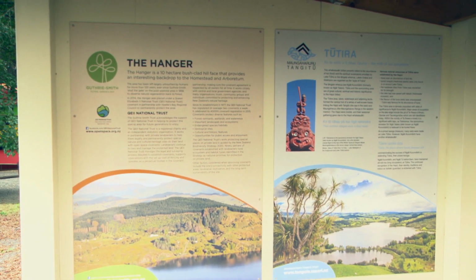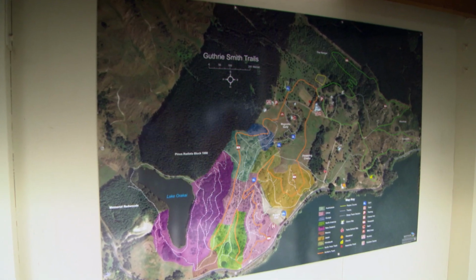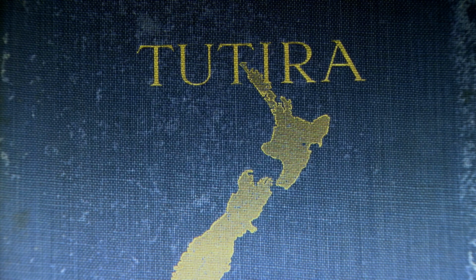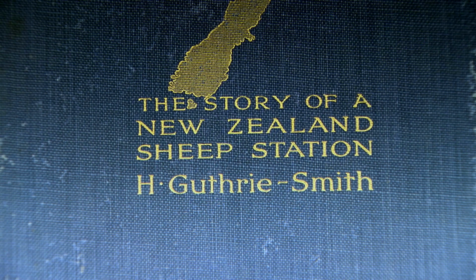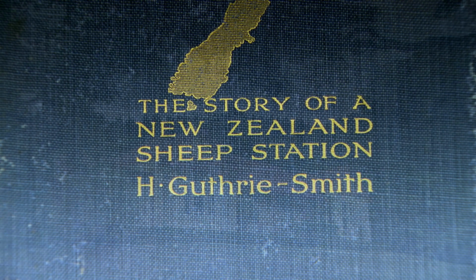The property was originally owned by Herbert Guthrie Smith, and he had about 20,000 acres to start with, and he leased further land. At its maximum, he was farming 64,000 acres, and he was fascinated by the life that was around him and the effect of man on the land and the landscape. He wrote a world-famous book, Tutera, The History of a New Zealand Sheep Station, which is recognised worldwide as a wonderful naturalist volume and has been used as textbooks around the world.